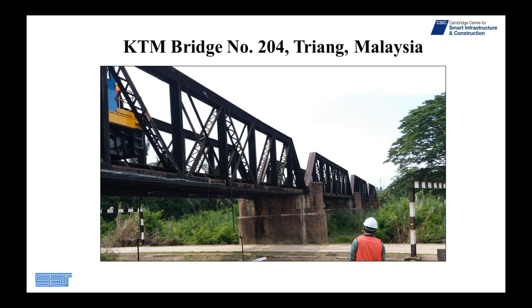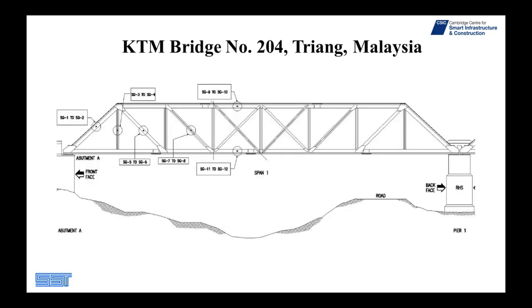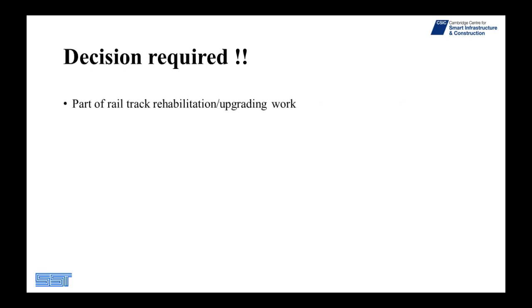A steel railway bridge of four spans, and it's more than 100 years old. So this is how it looks, the four spans. This is one of the spans, the drawing. This is the section of one of the spans. So we are having some problem here. This particular bridge is involved in the whole long stretch of railway upgrading work. So the structural engineer needs to make a decision whether they can maintain this bridge or they need to build a new bridge.